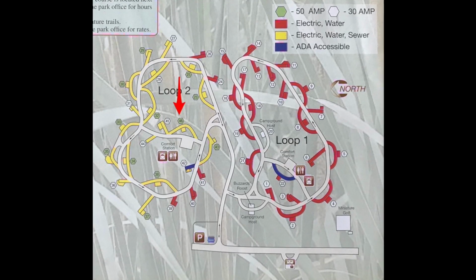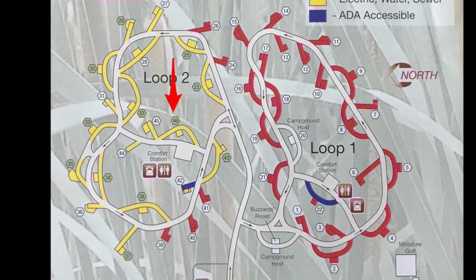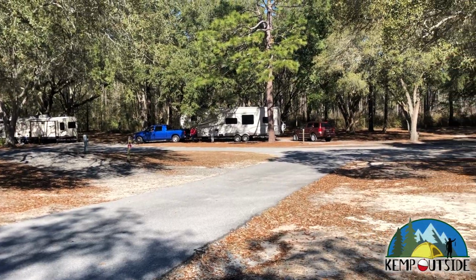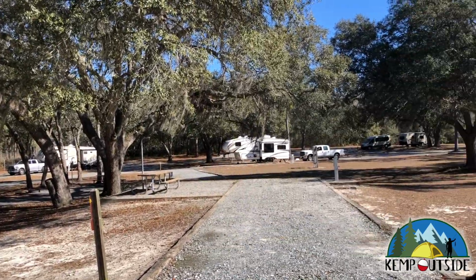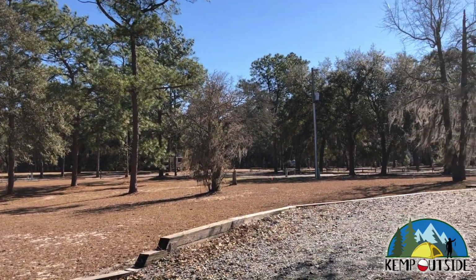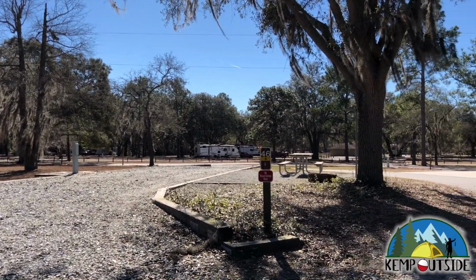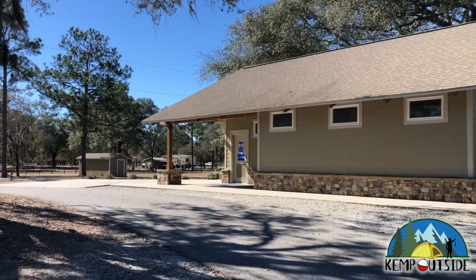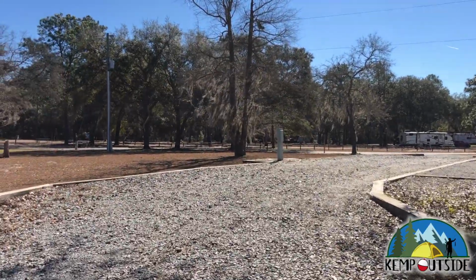And the last site for our video series at Reed Bingham State Park is site number 46. Site 46 is a pull-through site in Loop 2. So site 46 shares the entrance with site 45, as we said before. There's a slight uphill to get into site 46, but once you're in, it's nice and level. And it is right across from the restroom. Your awning on your RV will face the restroom, so there's not a whole lot of privacy in this site.